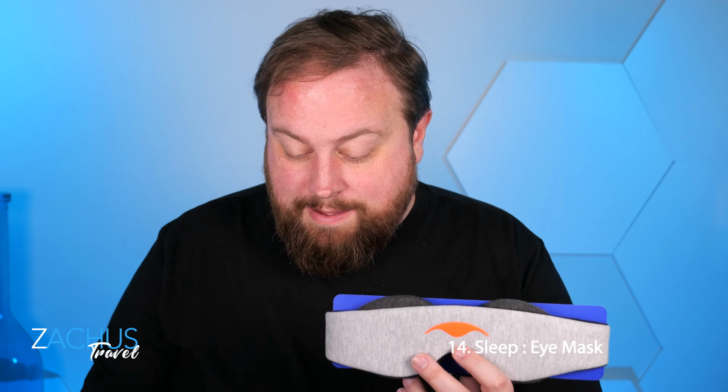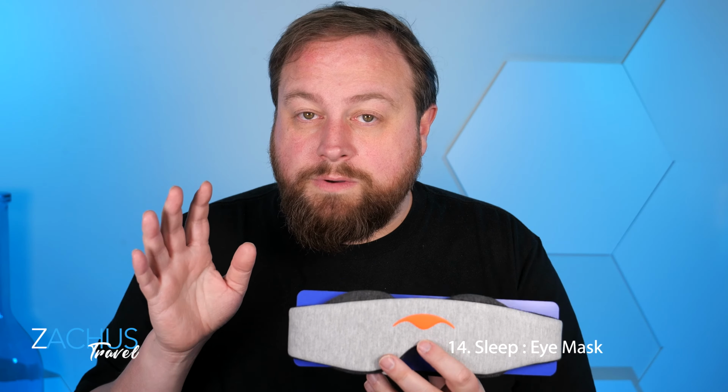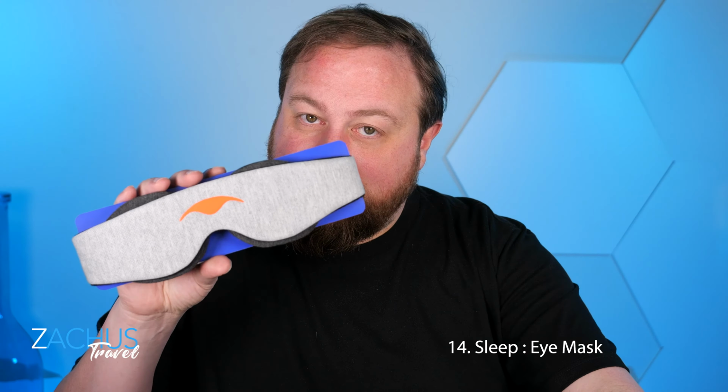So one of the big things is an eye mask. I'm not a big eye mask person, but on a plane, in economy, where you have lots of people talking, noise and stuff, you want something that's gonna work with your noise canceling headphones. I recommend these. These are the best that I've seen. I just got a new pair for her, so I'm gonna show you this.